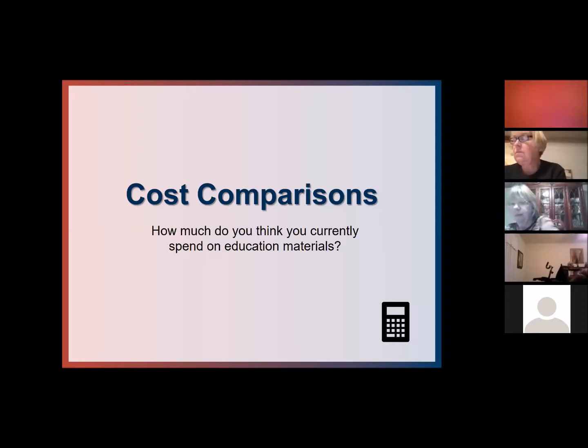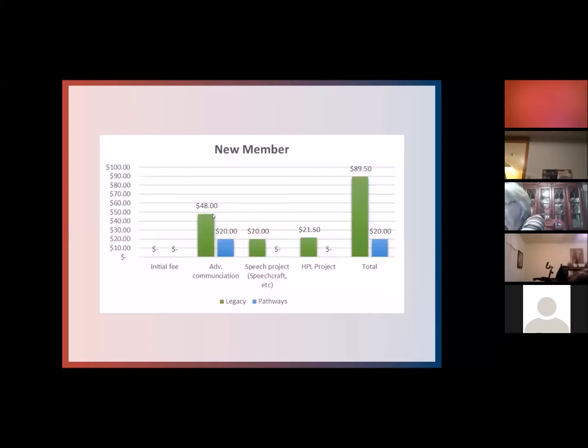What about your HPL materials? I got those when I was area director. I got 3 HPL materials, and then I got a CC book and another CL. How much you spend on Speechcraft and Youth Leadership, those actually add up really fast. It actually surprised me when I did the math.